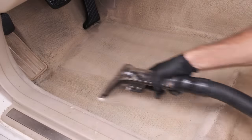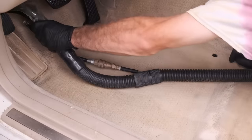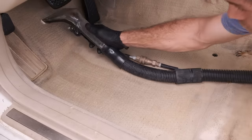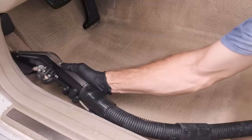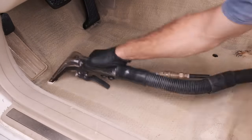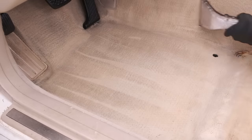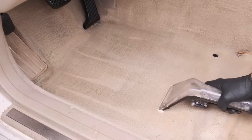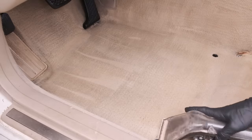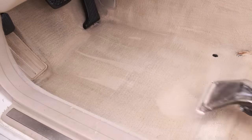But it's weird because I have yet to not be able to get a stain out of cloth seats, no matter what color they are. They could be white, black, gray, tan, orange, pink, yellow, you get the point. But for some reason, you can get any type of stain out of cloth seats, but when it comes to tan carpet, the stains just will not come out. I'm not sure if it's the material or what it is, but it honestly sucks because I hate doing tan carpet and not being able to get the stain out. The only thing you can do is re-dye the carpet.